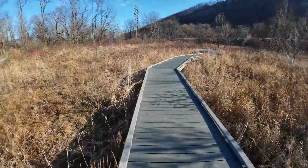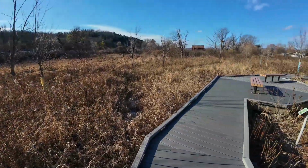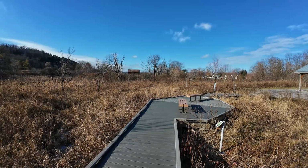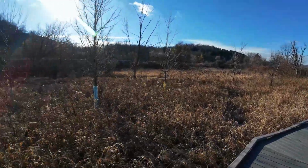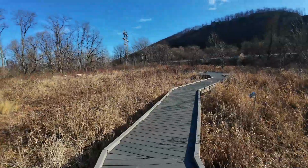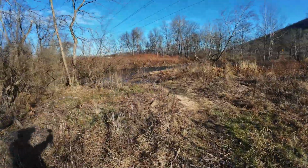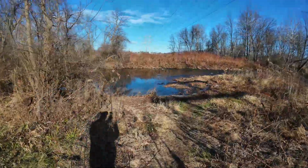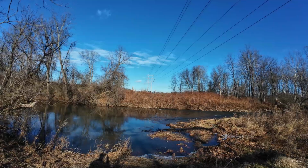So yeah, I imagine this would be beaming with life in the warmer weather. Just kind of a stand there, bird roost. Wow, pretty nice spot. And we even have a trail that takes us to the stream. Wow. Look at that. And that beautiful view of those churches. Wow.